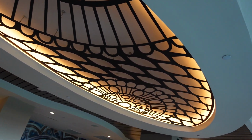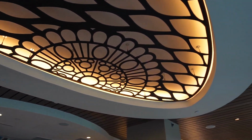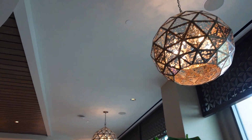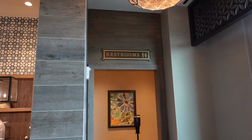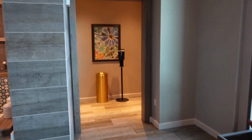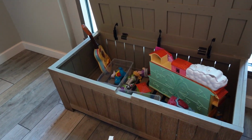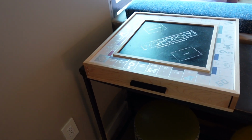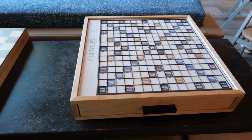Also looking up above the seating area, you're going to see some cool patterns, including Mickey shapes throughout. And even these little lighting fixtures, very cool to see how that design is throughout this club level. Another thing to point out is that there are actually restrooms here on this club level, so you don't even have to go to your room to use the restroom. And for the kids, they have a toy box with numerous different toys to keep kiddos entertained. There are even games where you can enjoy a game of Monopoly, checkers, and chess, such as what the kids are playing, and even Scrabble.